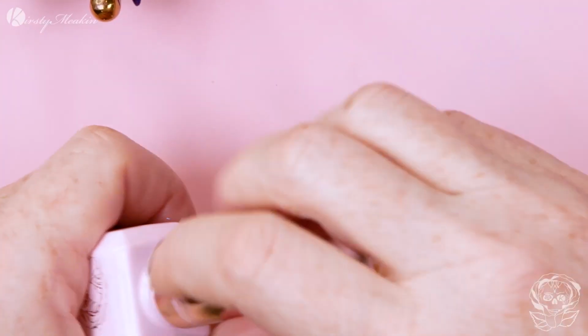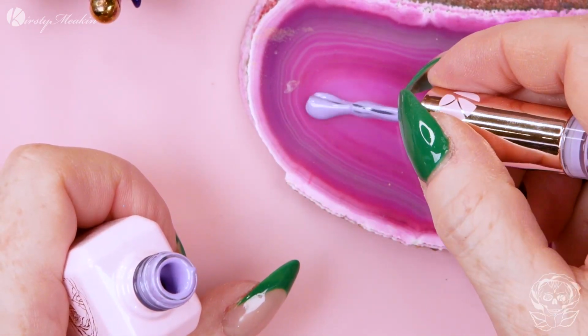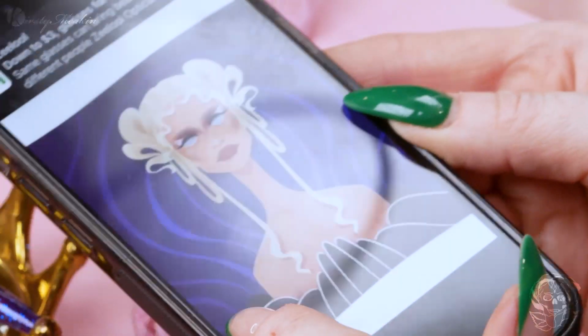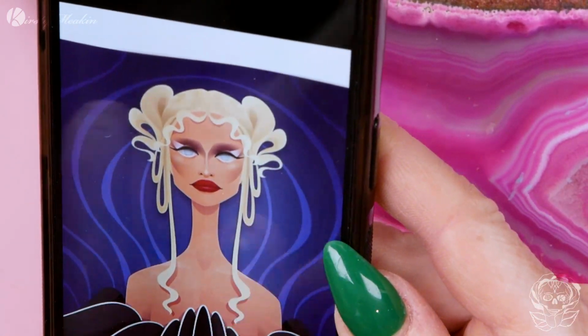So this is Lily. We're going to use Lily. It's a gorgeous lilac colour, and we're going to use that to do those lines that are in the background. You see how they get these swirly lines? We're going to do that with this colour. It's not going to be exactly the same as that image. We're using it as inspiration.